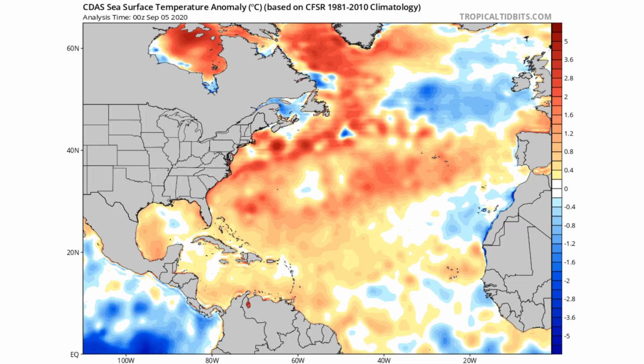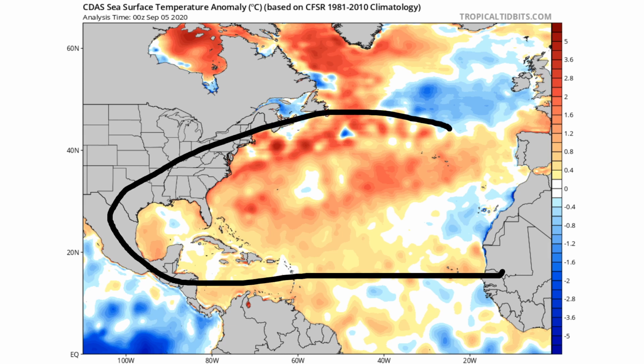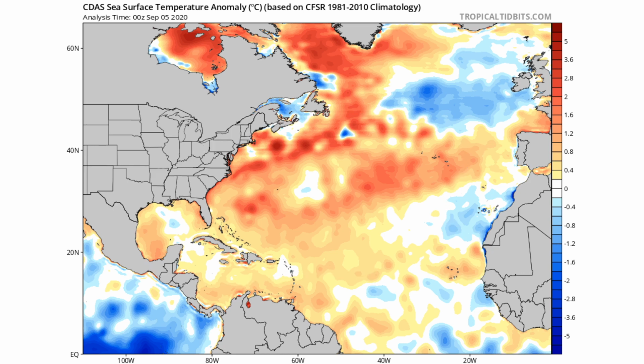Now, here are the current environmental conditions, and then we'll look at some model guidance for the storm and exactly where these storms will track. Now, we have warmer than normal sea surface temperatures for the entire Atlantic for the most part. So sea surface temperatures are really not an issue for this storm.